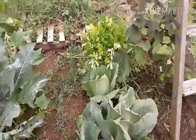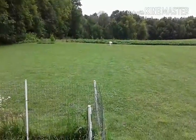And the dog is trying to go out into the field. Those are, I believe, soybeans that they planted back there.